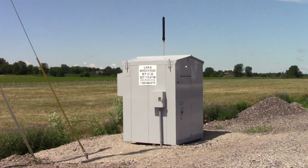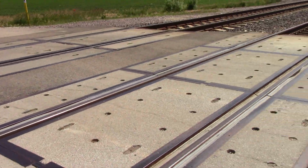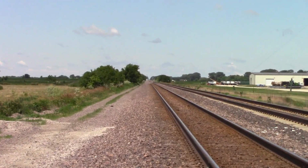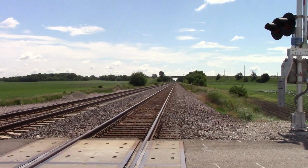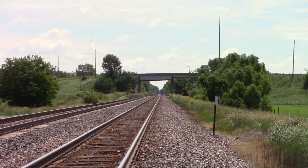There's the relay bungalow in the southwest quadrant. The grade here is all concrete. Track you facing west towards Maple Park, DeKalb, Rochelle, and Clinton, Iowa. And track you facing east towards Geneva, West Chicago, and Chicago.